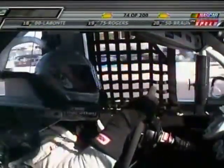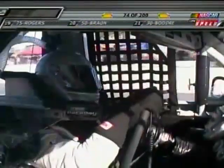We'll keep messing with it here, and we're going to try to get a little bit of track position right here to stay ahead of these guys and make one more stab at it after we get 100 laps in.